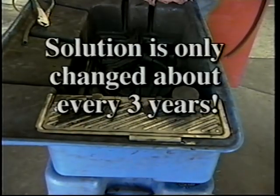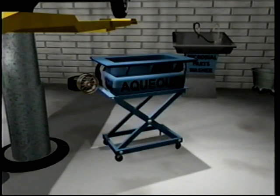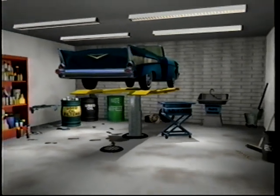An informal survey of San Francisco Bay Area auto repair shops indicated that aqueous brake washing solution is changed about once every 3 years. Why wait? Aqueous brake washing is a proven and profitable alternative to aerosol cans of brake cleaner and solvent brake washing.